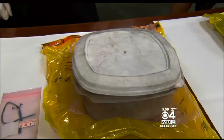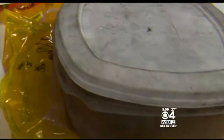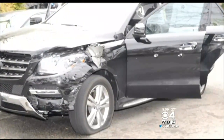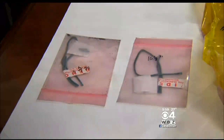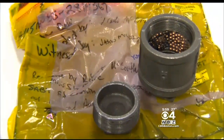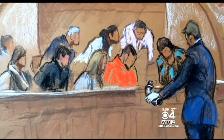We're in here. This is a bomb we didn't even know existed until this trial, made out of a Tupperware container and loaded with green fuses, still covered in black powder residue. Investigators found this in the back of the SUV that was carjacked by the Tsarnaev brothers, but the duo never lit the fuse. But some of the other bombs that were lit the night of the firefight with Watertown police never went off, and therefore they are now evidence against Johar Tsarnaev.